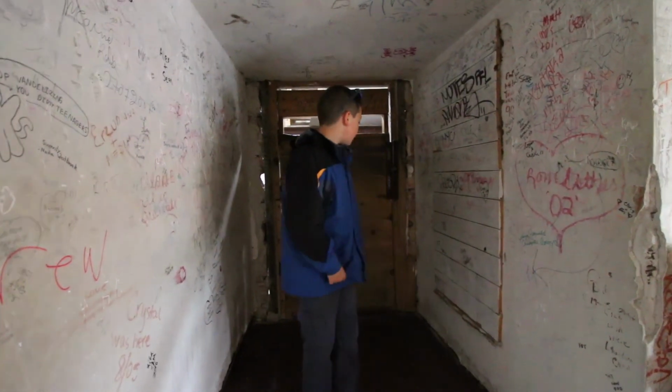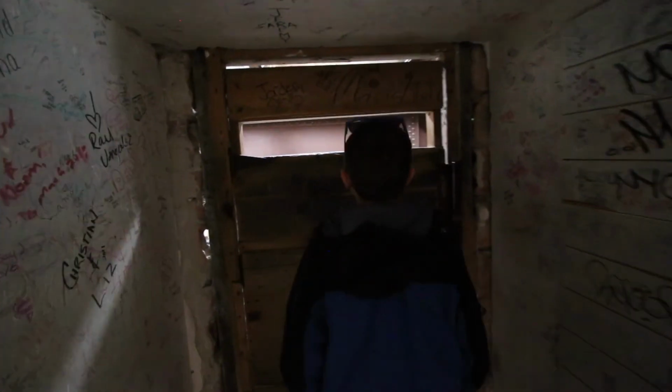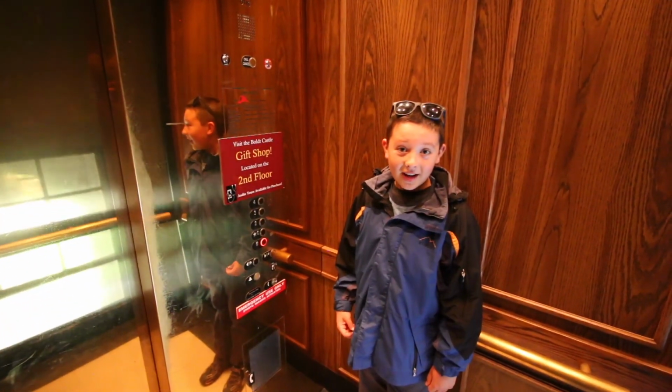Wow. This is kind of a secret passage. Whoa, look up there. There's a stairway to the top. We're going to the basement. I didn't even know they had a basement.